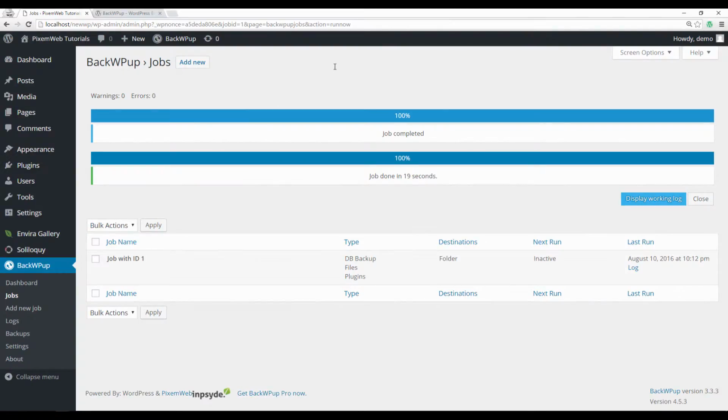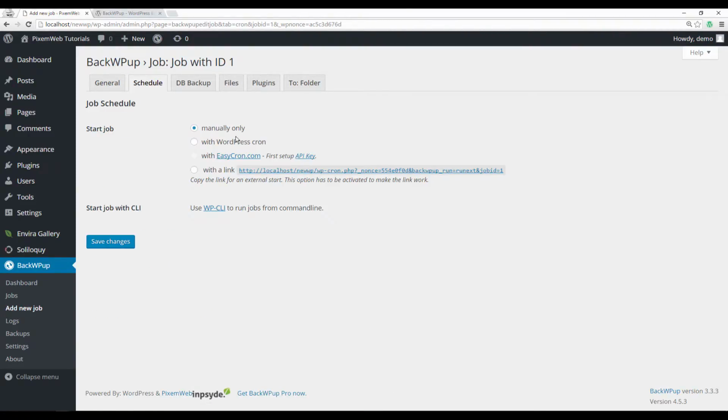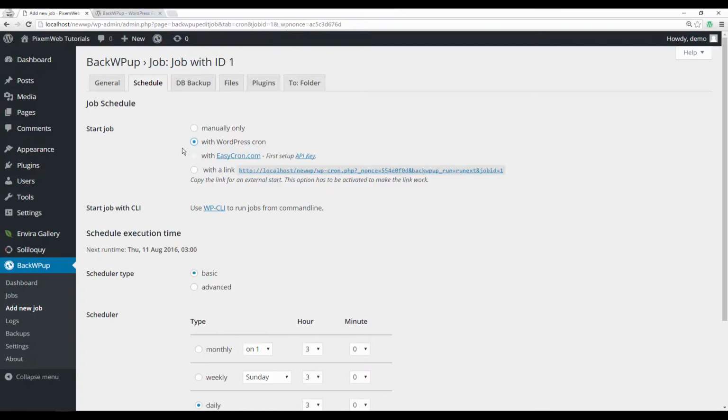All right, so now we created a job where it's going to run. We got to set it to run automatically. So we created the job itself. So now we can go and edit it. And then we can schedule the job. So do you want to do it manually like we just did? Do you want to set up with WordPress cron or with a link? Or do you want to start a job with the command line interface? So we're going to stay with WordPress cron.